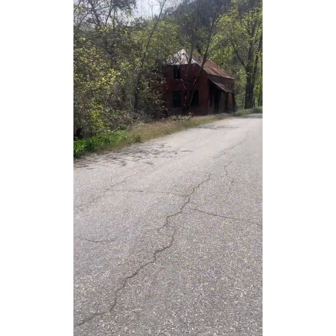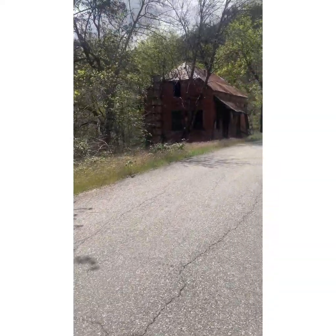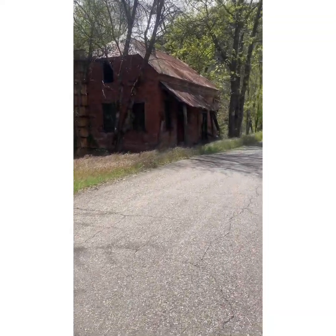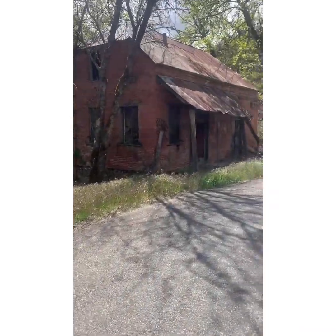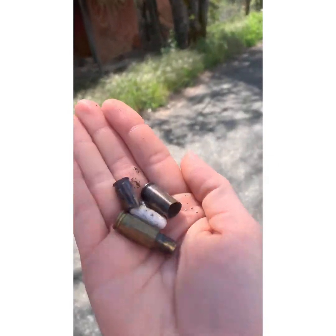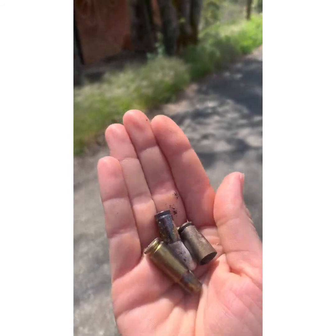So I am in Helena, California, where they have this little ghost town here. It does say on the way in that you need a wilderness permit. There are no trespassing signs posted here, and I'm not sure what was going on, but I did find all kinds of weird bullet shells on the ground. Don't know what that's about.